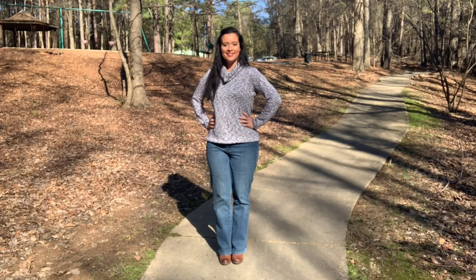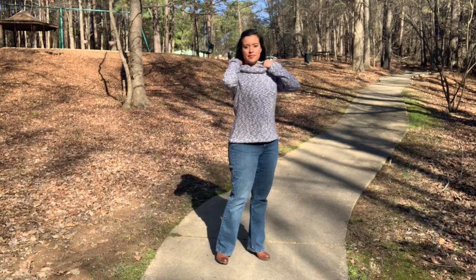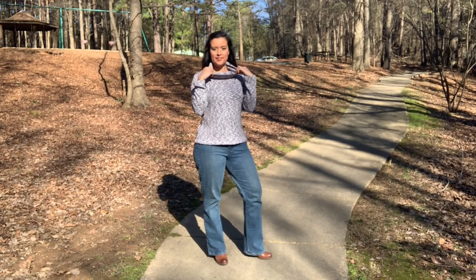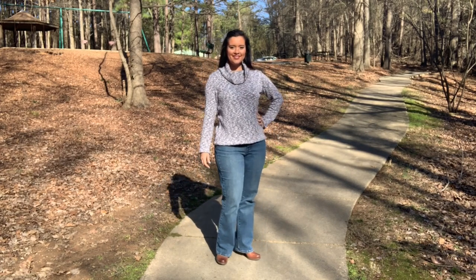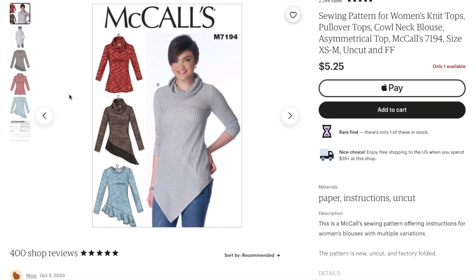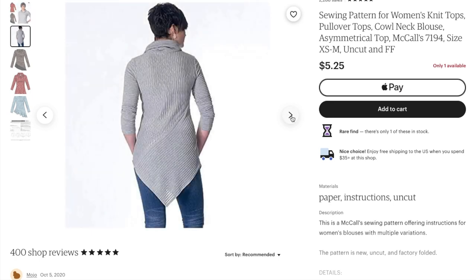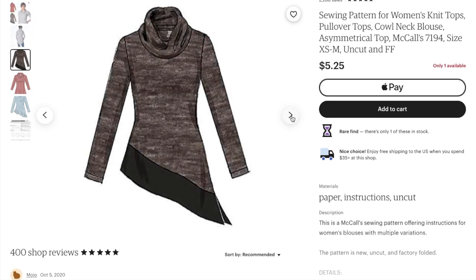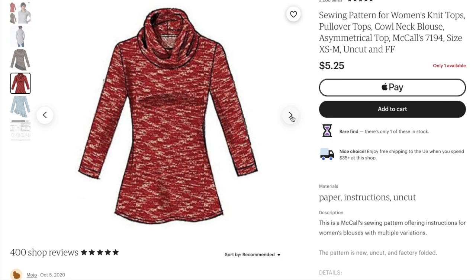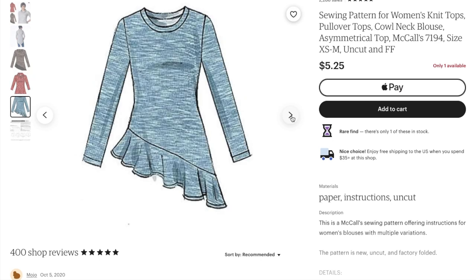This is McCall's 7194. It's described as a close-fitting pullover top with hemline variations and stitched hem on sleeves. It's out of print, but there are several listings of it on Etsy. It's really a tried and true pattern as it's very versatile and well drafted right out of the envelope. I didn't even have to shorten it. I made view A with the long sleeves from C.